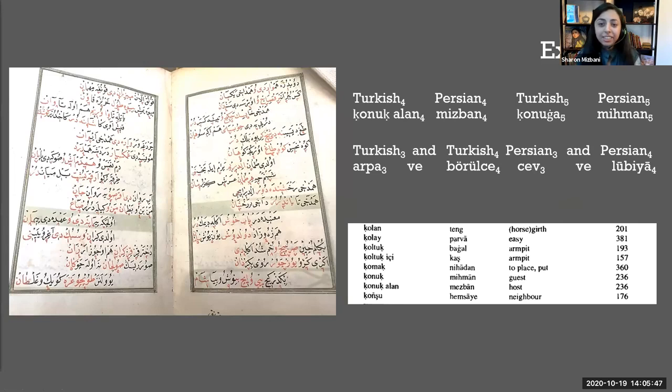There are numerical annotations that help the reader match the Persian and the Turkish words. On occasion, there are two Persian terms given for a single Turkish word. The arrangement of the words seems to be sometimes in thematic order and sometimes not. In the Beinecke copy, the use of red ink seems to be purely decorative and is not preferred for either Turkish or Persian words.